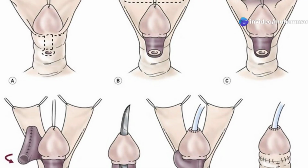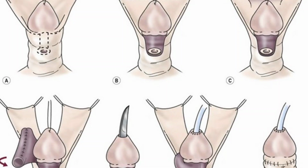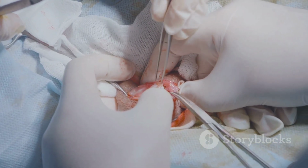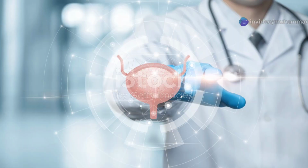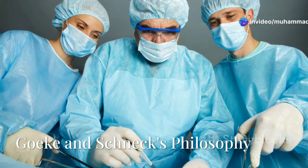In the 1970s and 80s, Dr. John Duckett revolutionized repairs for severe hypospadias. He popularized the transverse preputial island flap, using foreskin with its blood supply to create a new urethra. This robust, vascularized tissue improved outcomes in complex cases. Duckett's work highlighted the importance of healthy tissue in reconstructive urology.